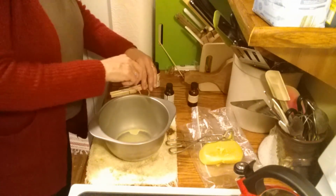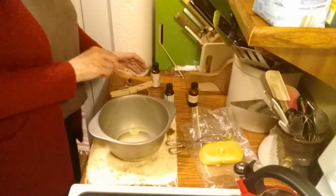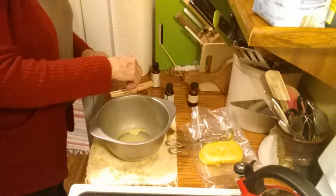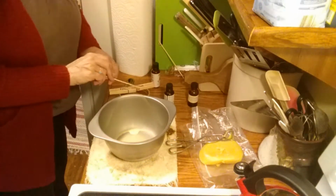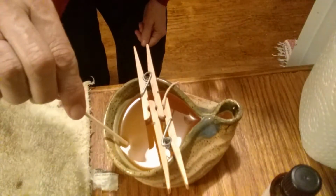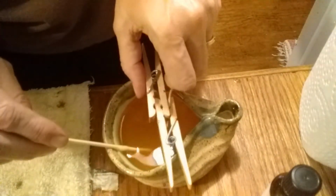And feel free still to move this. I don't want to touch the wick inside of there, but feel free to move the clothespins a little bit. It's already hardening on the outside of the piece of pottery. Let me bring you in again so you can see what's going on. Okay. Just going to stir this carefully so as not to disturb where the wick's going down. And it's still secured to the bottom.